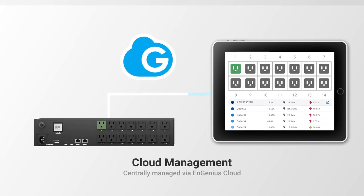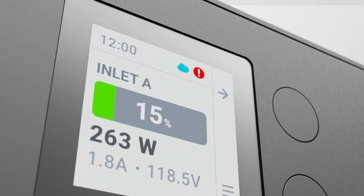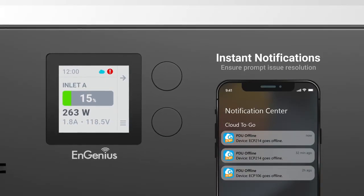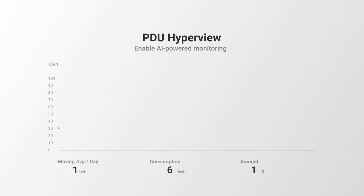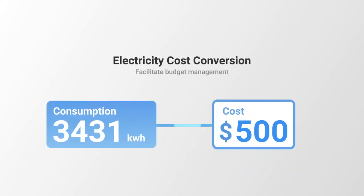Plus, all PDUs are not only local web GUI configurable, but also cloud manageable. With EnGenius Cloud, you can receive instant notification of any emergency alerts. And our cloud platform provides comprehensive statistics and analysis on the PDU power and status. You can even estimate and monitor the cost to make your own energy plan.